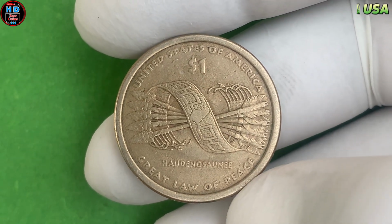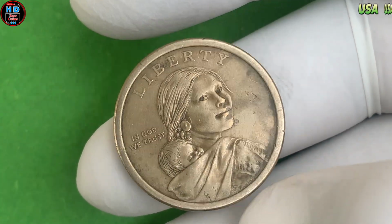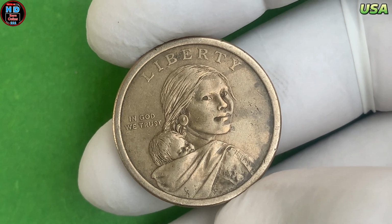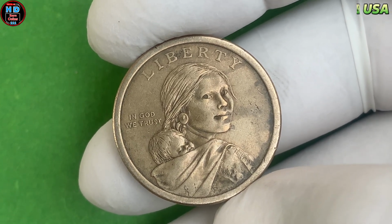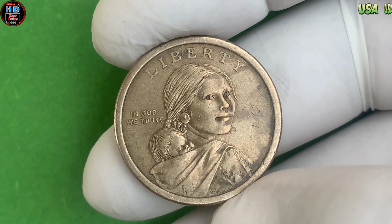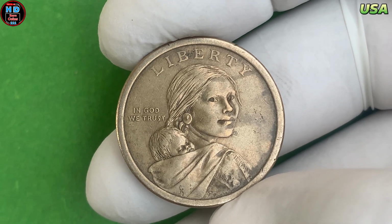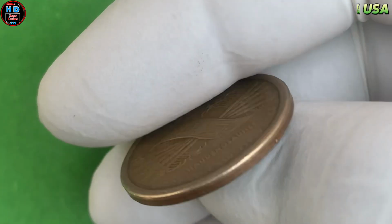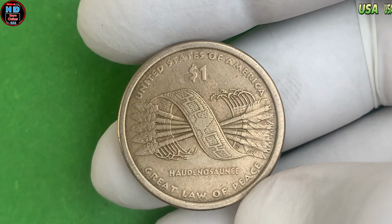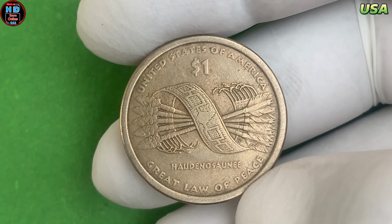That changed in the year 2000, when the United States Mint decided to honor her by placing her on the new golden dollar coin. Her image, soft, powerful, timeless, appeared on the front, cradling her child and looking toward the future. It became a symbol not just of one woman's courage, but of the resilience and spirit of Native American culture. Every year since, the Sacagawea coin series has continued, each time featuring new reverse designs that celebrate Native American history and achievements. And that brings us to the year 2010.